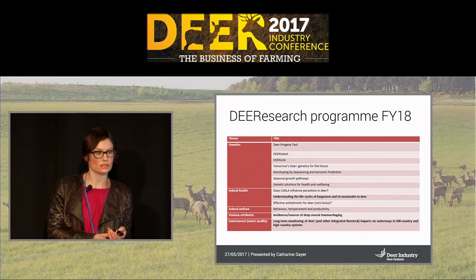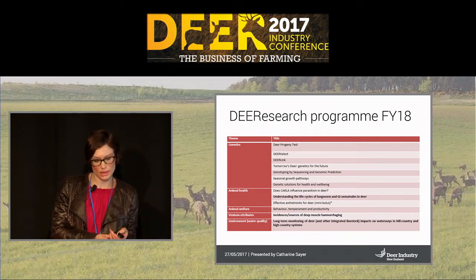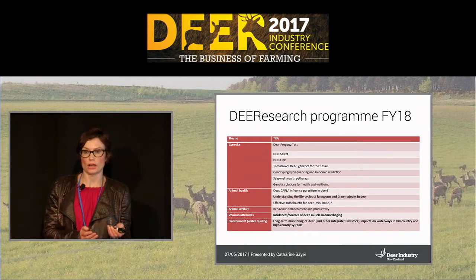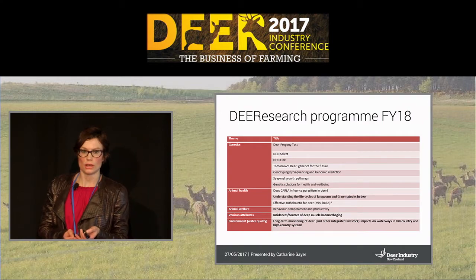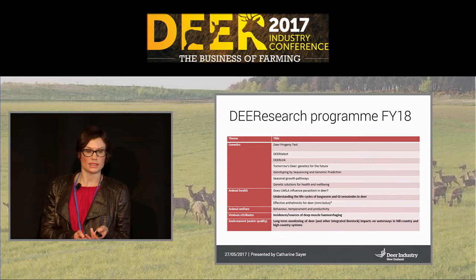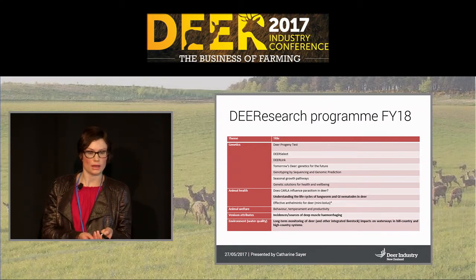So the one other new one in bold there is a look at what are the incidence and sources of deep muscle hemorrhaging. So that's where the processors have noted defects in leg primals that they're unsure of the cause of. They want us to have a look at what the extent of the problem is, to try and put a number on it, quantify it, and then see if there are any potential causes and solutions to that problem.